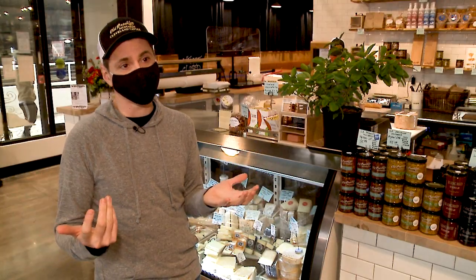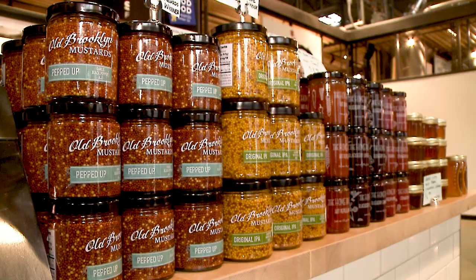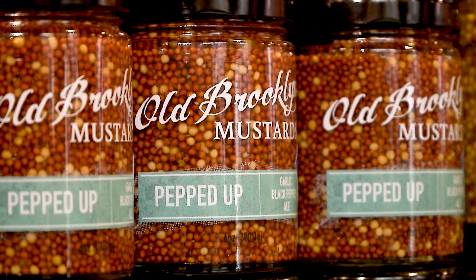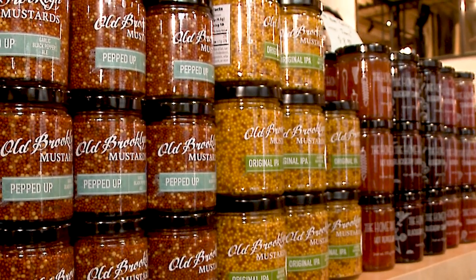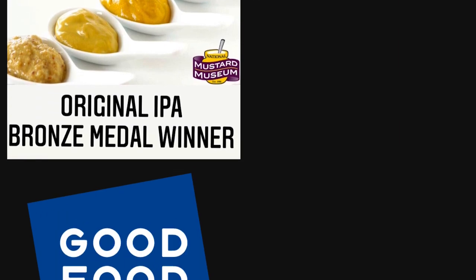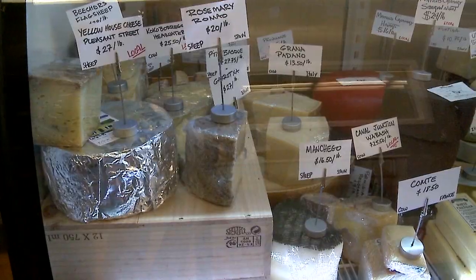Cleveland's a mustard town, for sure. This is a little bit of a different version. I pickle the seeds, and the other half I use Collision Bend Brewery. They're down in the Flats, and infuse the beer into the other seeds and come up with different flavors. So they're doing really well, winning some national and world awards, which helps. So far, so good. And it also hopes to get on the Food Network, Michael Symon plugging it.